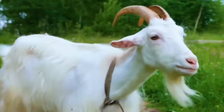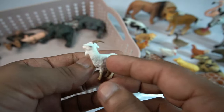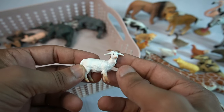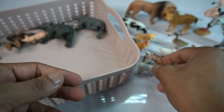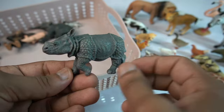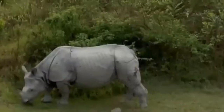guys. Realistic white red combination, guys, very nice look, guys, design is so nice. So that's this one, and guys, next figure, guys, rhinoceros, beautiful look, guys, rhinoceros, amazing look, guys, realistic height.